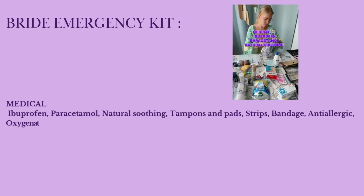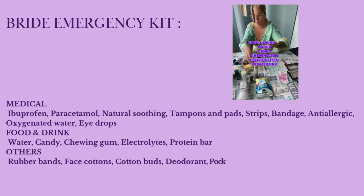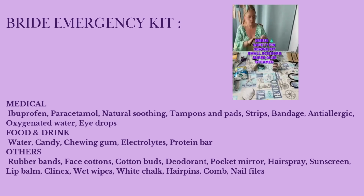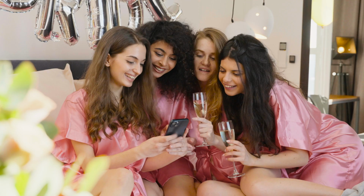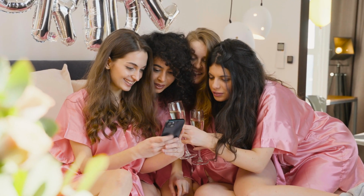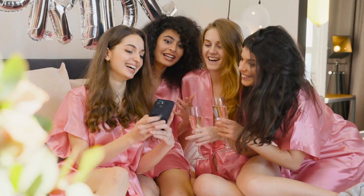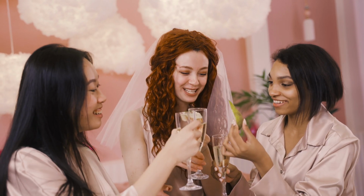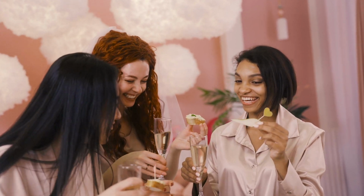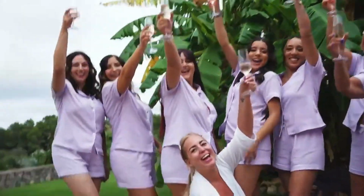4. Emergency kit. Include items like safety pins, tissues, sewing supplies, and comfortable flats for later. 5. Food and drinks. Ask one of the bridesmaids to take care of ordering the food and drinks that you will need to prepare during lunch. Ask another bridesmaid or anybody from the bridal party to take care of the drinks for the makeup artist and hairdresser. They must have drinks as well.